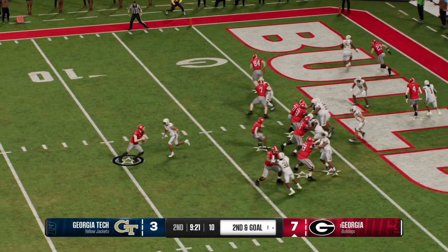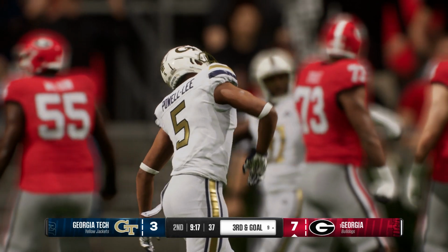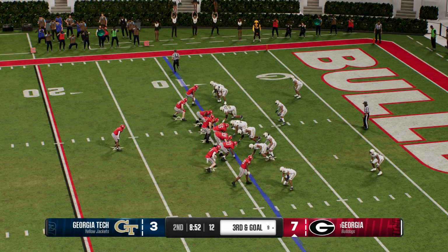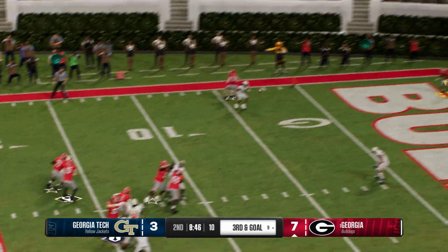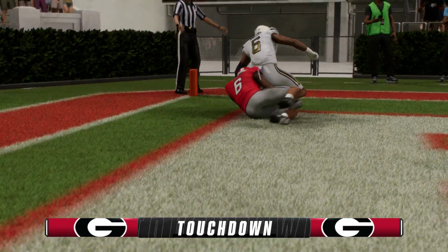They'll switch it up here, looking to throw. Oh, they've got him for a sack. A big play made by the junior. Man, the defense comes up with a big stop, and goal from a long way out. Looking to pass. It's Beck. Launching one to the end zone. And he's got it. Touchdown, Dogs.